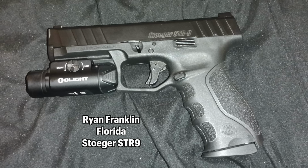Now, these are guns that I always thought should be way more popular than they are. I really like them, and I don't know why they never became more of a mainstream carry gun like Glock or Smith & Wesson, because they definitely deserve to, but they just haven't.